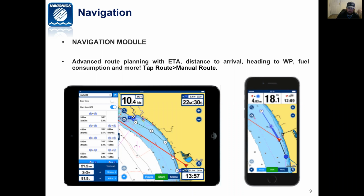And don't forget, you can set up your boat settings under menu as well. And you're going to put in a lot of information that's going to go into that, like your draft, how much fuel your boat can hold, your average cruising speed. If you're going to be running 60, put 60. All that goes into it.